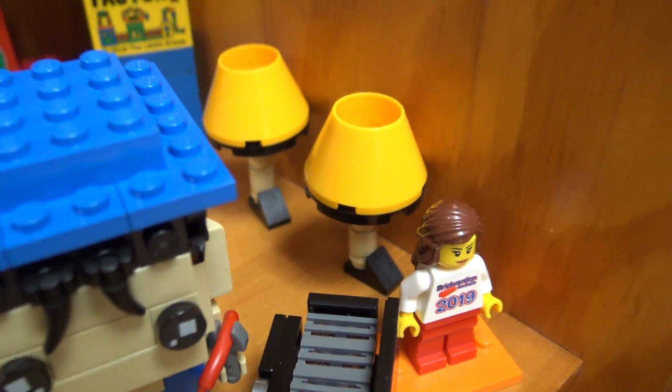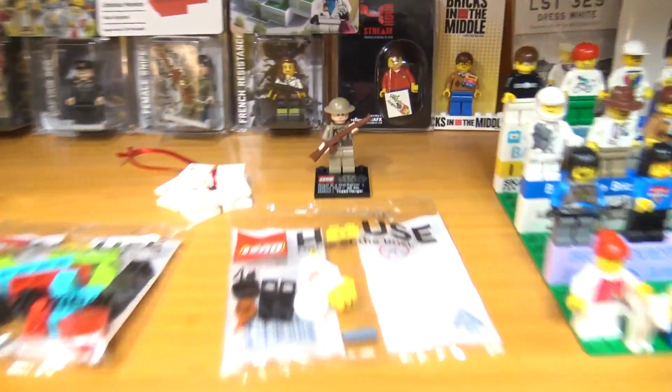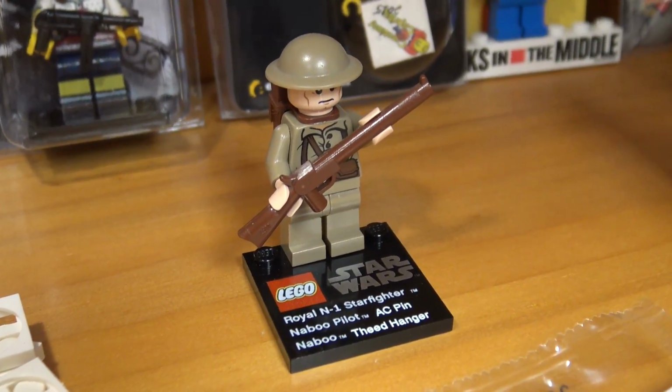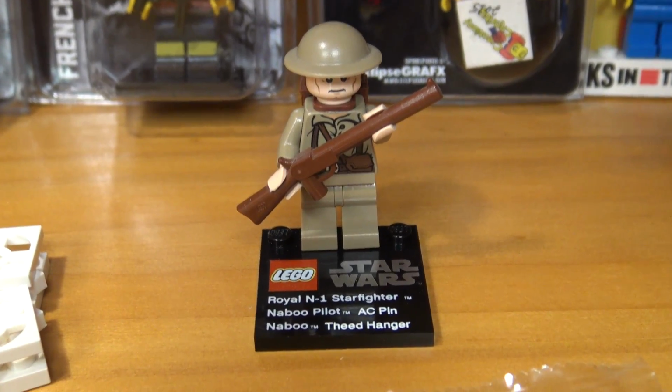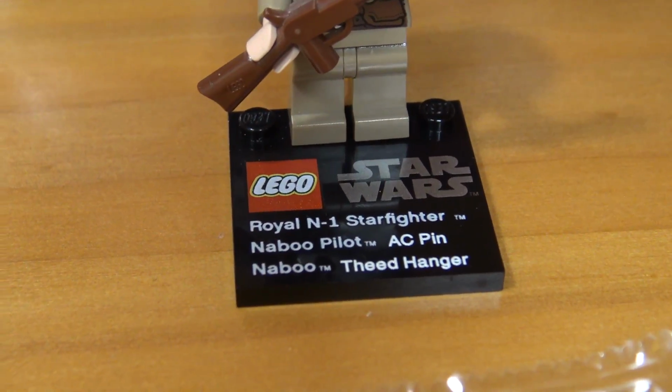I think it was at Philly Brickfest. We talked to some of the Ideas creators there. We should mention this minifig that is clearly not LEGO Star Wars. That's true. So the tile is actually custom printed by AC Pin. You can see when it says Naboo Pilot, he custom printed his name there.